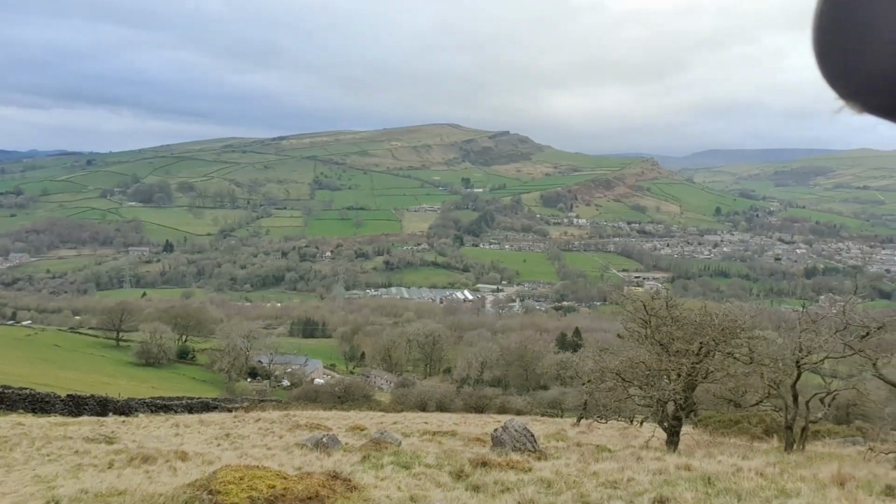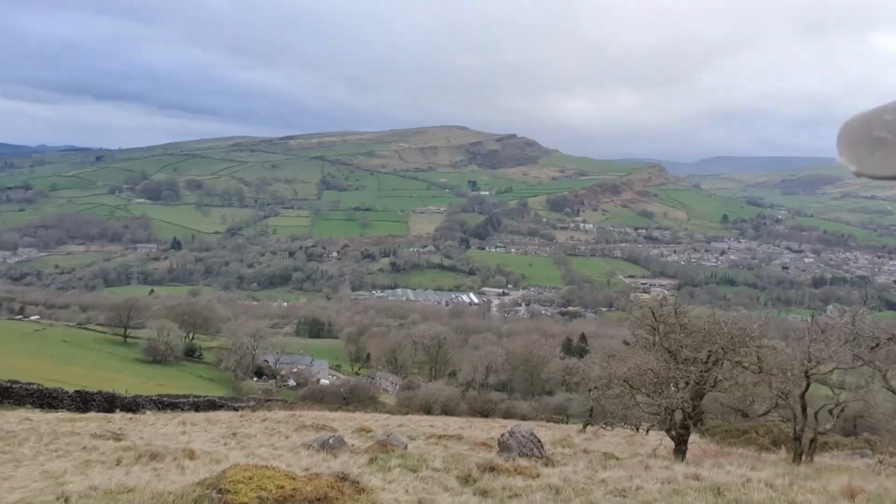Okay, I just stopped to take a bit of a pause for a moment, to reflect a little on the walk today and also to regain some energy for the last 1.5 miles back to the car. Behind me in the distance we've got Chinley, so I'm not too far away from there now. But basically I'm almost sat in a bowl in the middle of all of the peaks that I've done today.